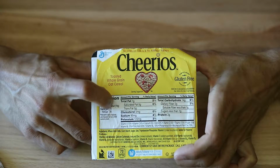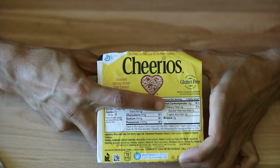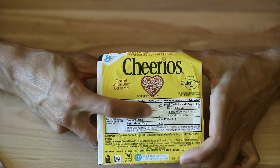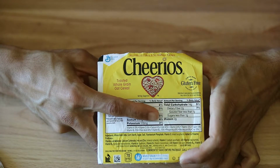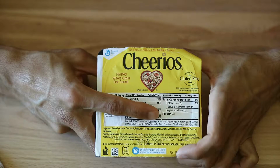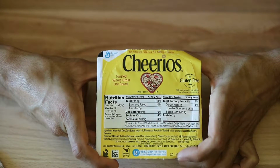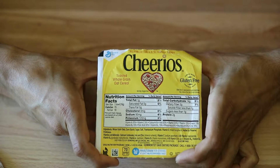Total amount of carbohydrates in the 19 grams. 14 of those grams are from carbohydrates. 14 grams of carbohydrates in 19 grams of food. So that's a pretty hefty ratio. 5% of your daily value, dietary fibers, 2 grams, 7% of your daily value. Soluble fiber, less than 1 gram. Sugars, less than 1 gram. Protein, 2 grams.